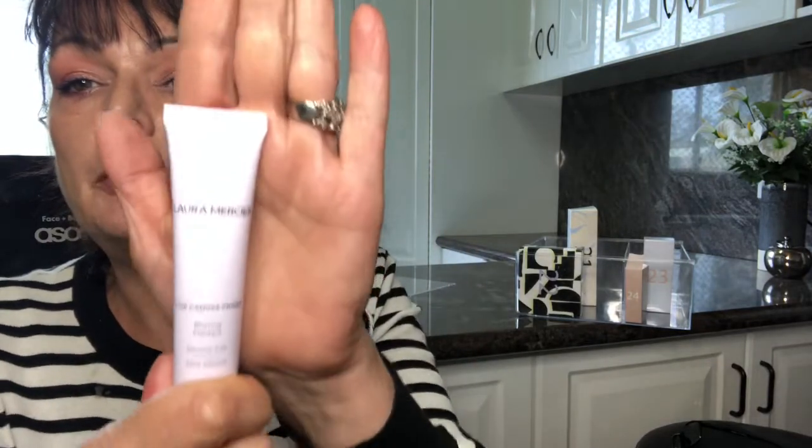Okay, in box number 20, we have the Algenist Mercier primer, blurring primer, 25 mils. That's not going to work. Let's take her out. Now, another top end brand. This is worth £17, which is $30.70. I did try this the other day. I haven't got it on today. Probably should have used it for today.